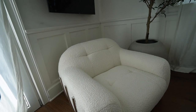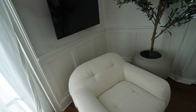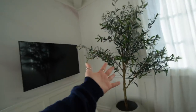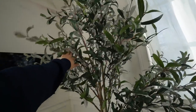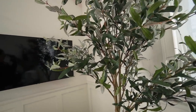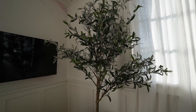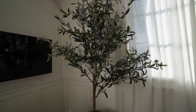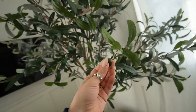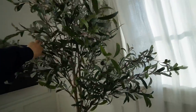I think it's gonna go in this corner because I don't really know where else it could go, to be honest. Probably really hard to not notice the giant tree right next to it. This is an obvious fake plant because I cannot keep a plant alive for probably anything in my life. This is from West Elm and it's a faux olive plant if you're looking for one similar. There's actually little olive looking things, even though I hate olives. I love the look of the olive tree. I don't know, it's super nice.